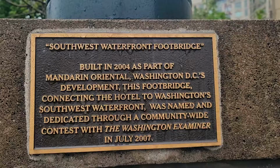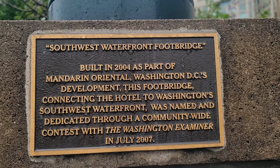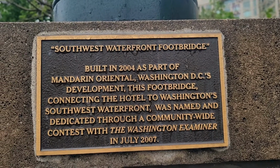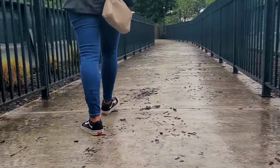We always find a cool spot in DC. This is pretty cool. And we've actually never been on this bridge before. This is the Southwest Waterfront Footbridge. It was built in 2004 as part of the Mandarin Oriental's development plan to connect that side of the hotel to the Southwest Waterfront. These little scooters over here are a really popular way to get around the city.